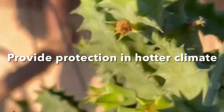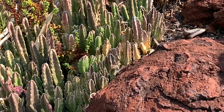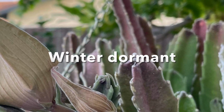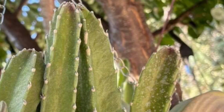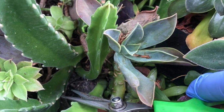This plant can be grown in full sun, but in hotter climates, make sure to provide them with some protection. In the wild, they get shelter from rocks and shades of bigger plants. It grows in summer and may go dormant in the winter. So allow it to rest and keep the soil dry when they are dormant. Stems are prone to rotting when kept moist longer.